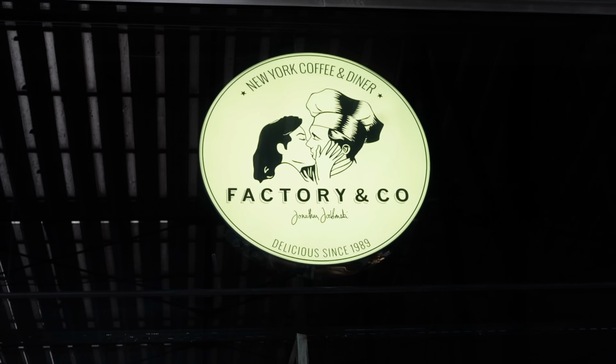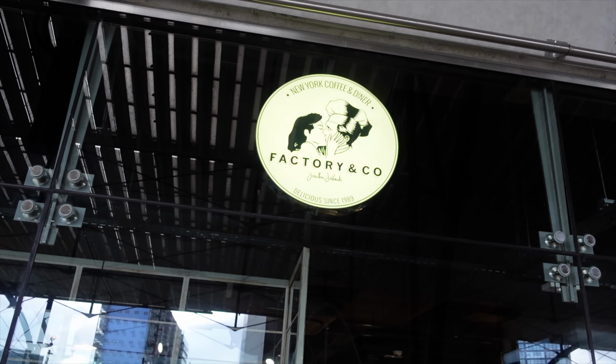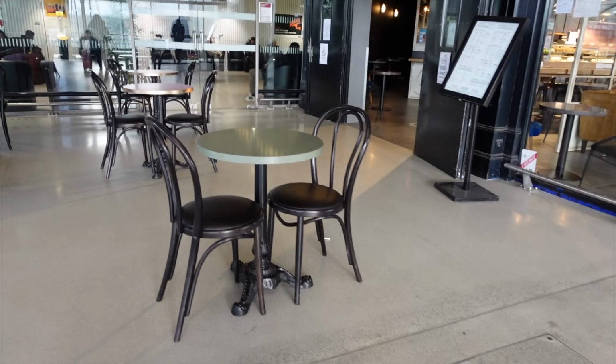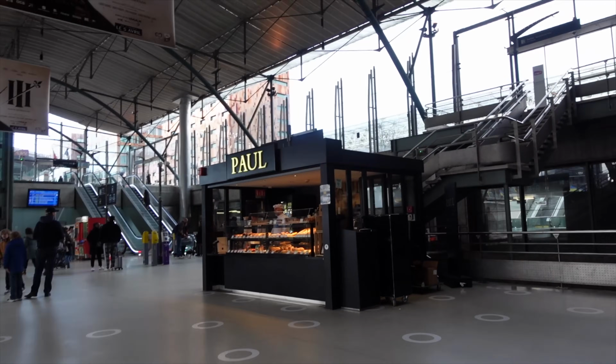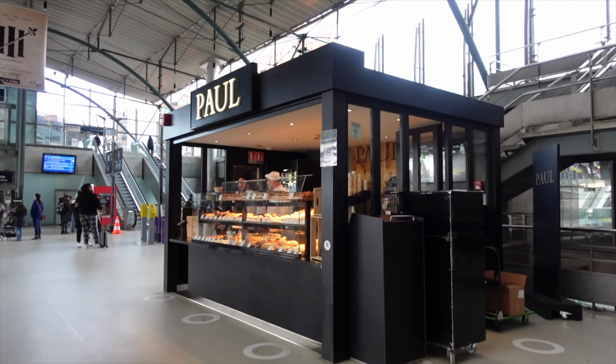It's called Factory & Co by the looks of it. Apparently it's a New York coffee and diner. That's interesting. Seems quite big as well, with enough dining areas and spaces, some tables outside of Factory & Co too, so hopefully they should be able to accommodate you. They also have a little Paul's, which is one of my favorite places to get a croissant from, and I might get myself a coffee and a croissant actually from here.